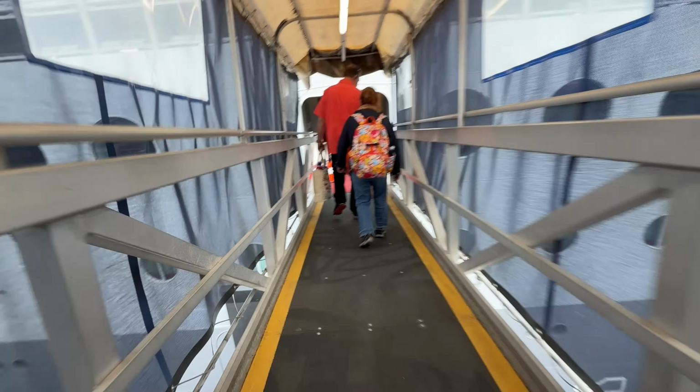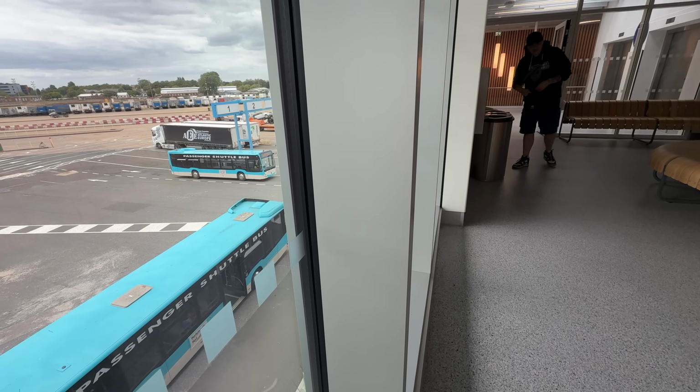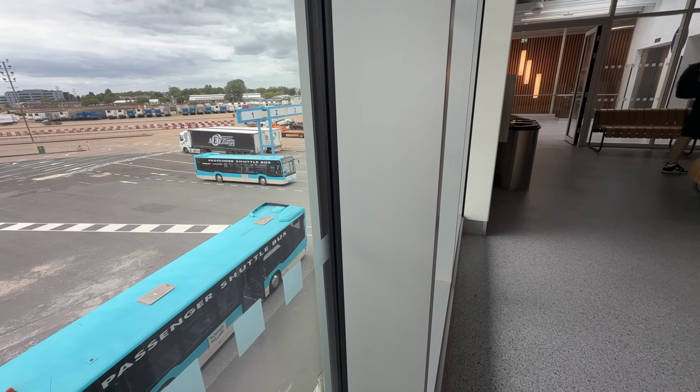Normally this is the part where it's time to get on the ship, right? You just scoot onto the ship. No, not in Portsmouth. But wait, there's more. I regret taking the stairs down, especially since I had my huge camera bag, but there are elevators available, and you're getting onto a shuttle.